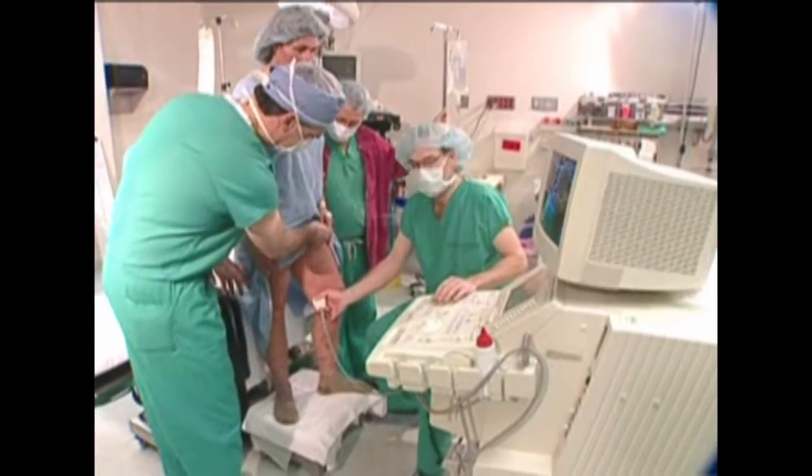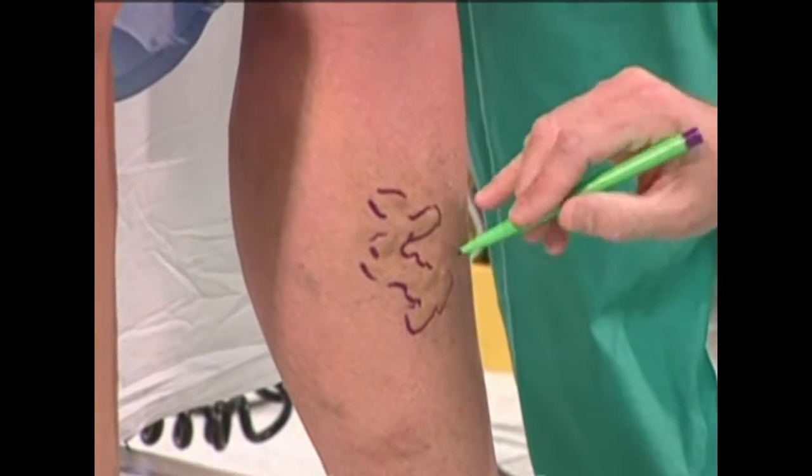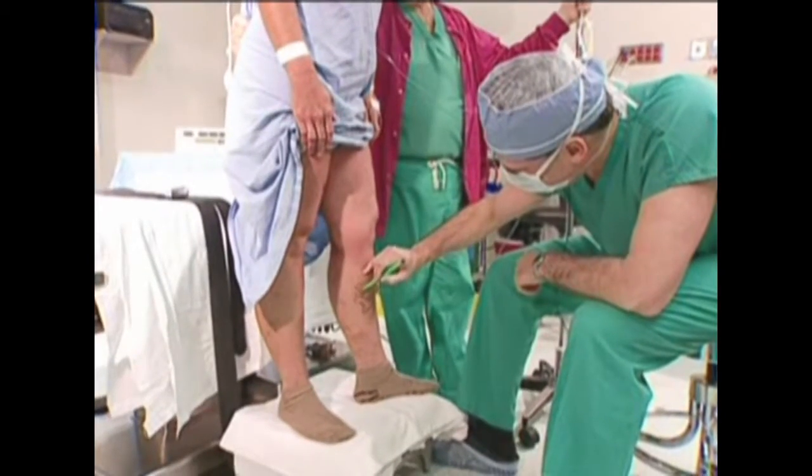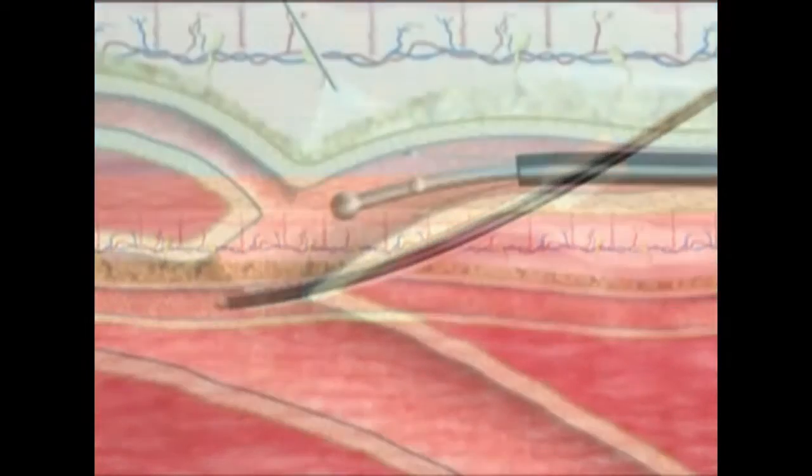If your physician feels that you are a candidate for the closure procedure, here is what the preparation for the procedure will be. Using ultrasound to scan your leg, your physician will determine where superficial venous reflux is present and map your vein. The closure procedure is performed on an outpatient basis.